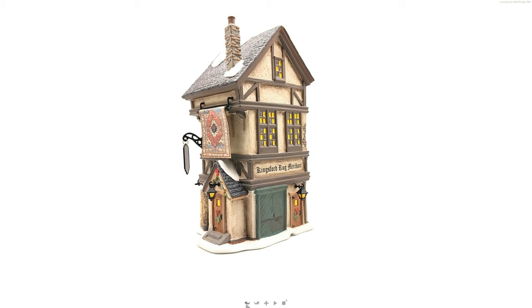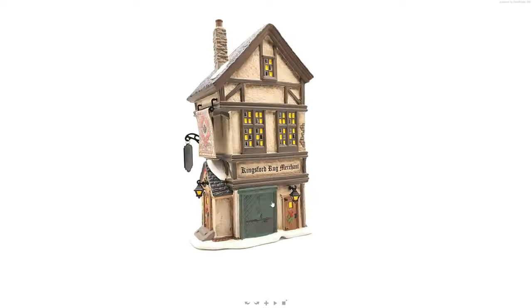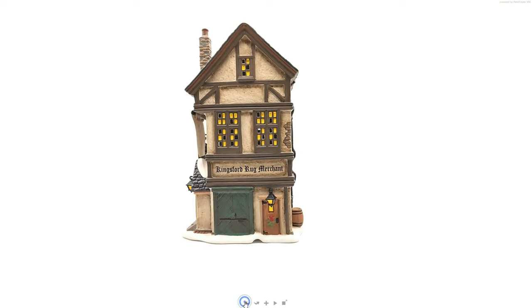Okay, so colors: ivory, dark ivory or beige, then brown, yellow, some red, some green, but it's a good choice of colors for this building, that is not new, not old, it is a shop, so it must look used.